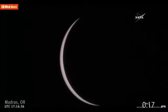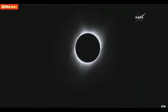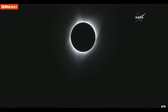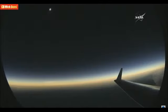There we go. And now we're looking at the first glimpse of the total eclipse from the ground on United States soil. This is coming to us from Salem, Oregon, where thousands of people are gathered and experiencing this monumental event, a total solar eclipse. Let's take a look and take in the view. Oh my God, that's so pretty. That's the G3 there.